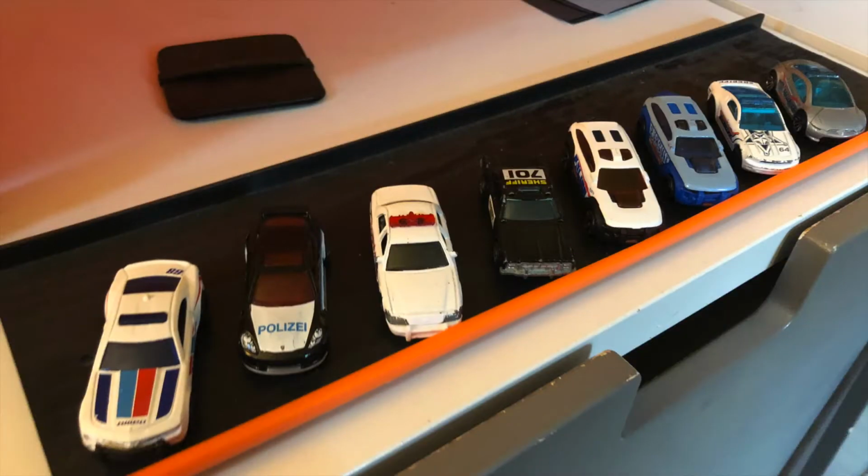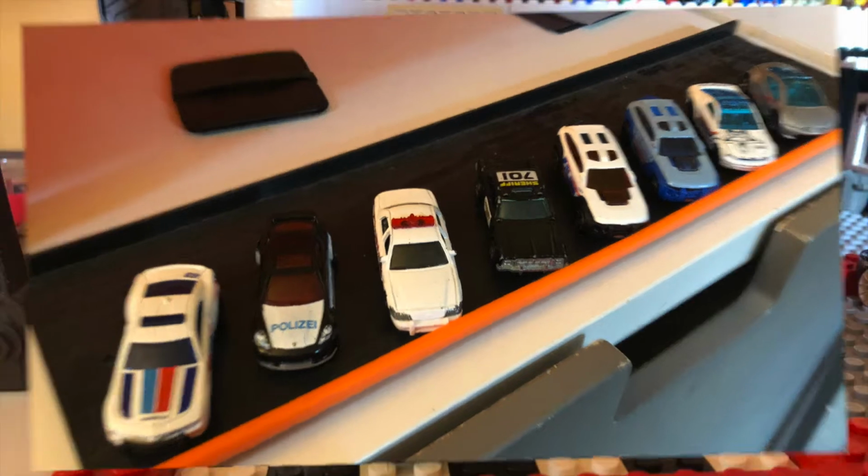Now here are your 8 police cars that are here to catch the escape cars today. We got a 2010 Camaro, a Porsche Panamera, a Ford Inquisitor, we got a Hot Wheels patrol car, a Ford concept car, and the Mitsubishi security car. Now let's get this race underway.